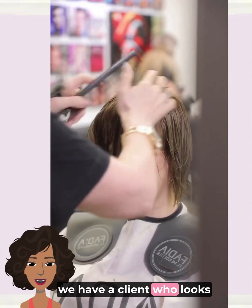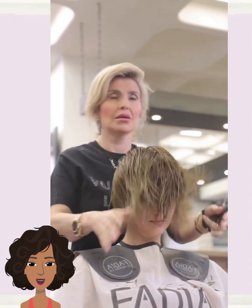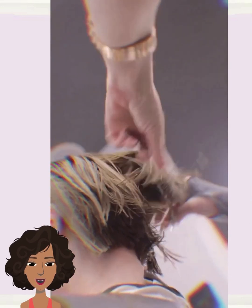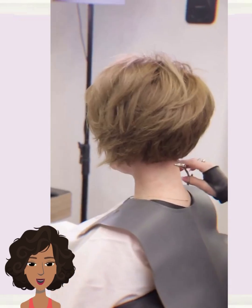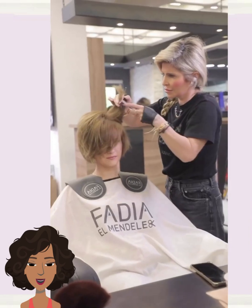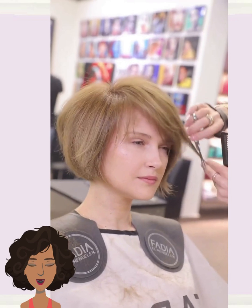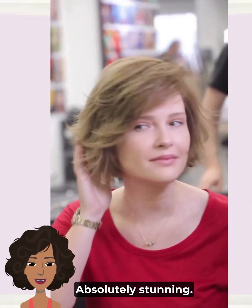So next up we have a client who looks like they have a bob. So she might just be getting a cut refresh. Oh, looks like she's getting more of like a mini bob. Oh, wow. Very nice. I love the feathered bangs going in the front. Absolutely stunning.